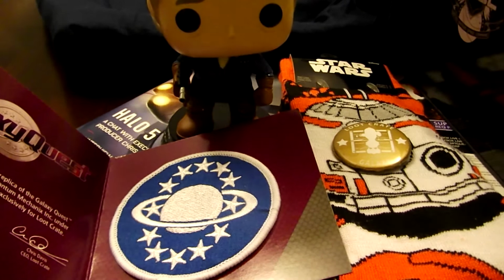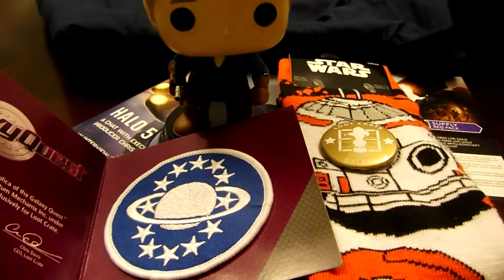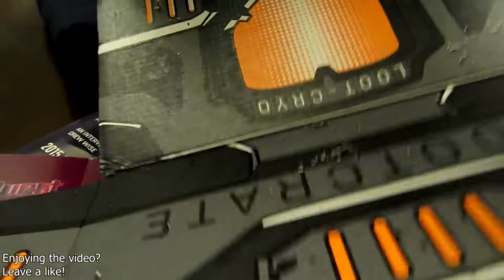There is just the box, which has some kind of cryo loot design thing. I hate the box. It's so stupid. I don't bother arting the box. Just put stuff in it.